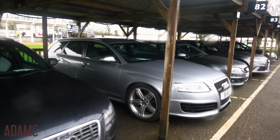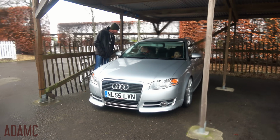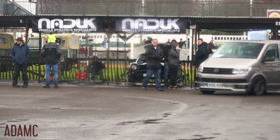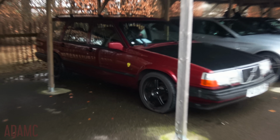Quite a lot of Audis here, RSs and Ss, including this S6 in a lovely shade of green. And a lowered A4 Avant on Bentley wheels. Over there is a TVR Chimera. Big fan of those. It's not an estate car, so next. Look, a 740 turbo with the prancing moose on the side. I saw this yesterday as well.